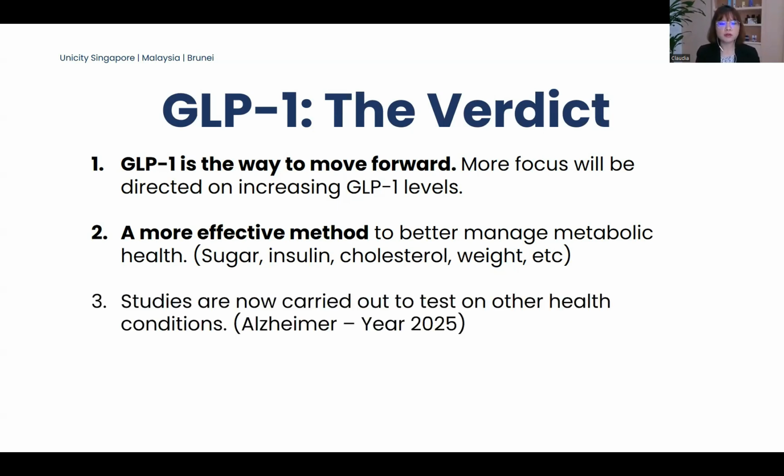As I said, studies are now carried out to even test GLP-1 on other health conditions. The latest one will be on Alzheimer's. By next year we'll be able to have a report about how GLP-1 can even help mental conditions. So I'm very eager to find out the result.